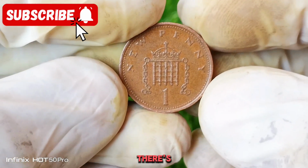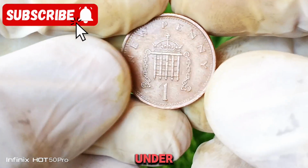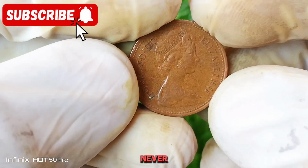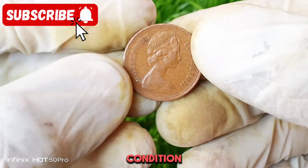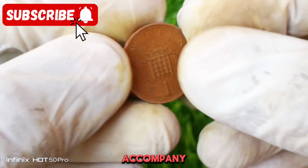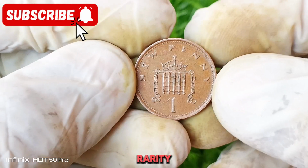There's also the element of mystery surrounding this coin. Some say that a limited number of these pennies were struck under special conditions, perhaps for proof sets, ceremonial purposes, or even as test strikes that never entered circulation. If such a coin surfaces in flawless condition, it immediately becomes a target for collectors who value both rarity and the untold stories that accompany it. In the numismatic world, it's often the mystery that fuels the market as much as the rarity itself.